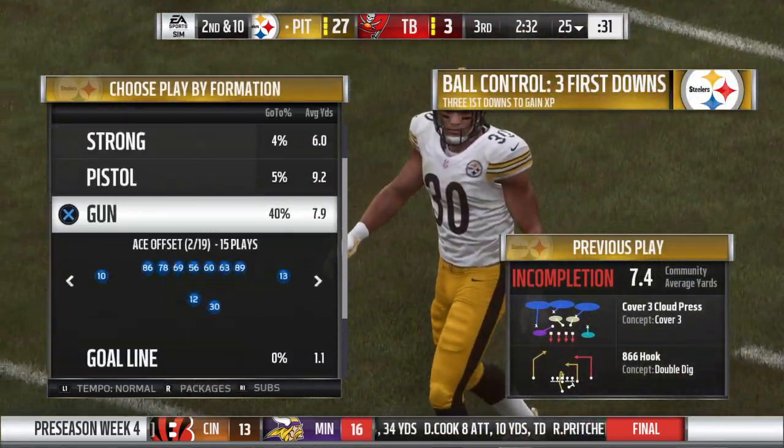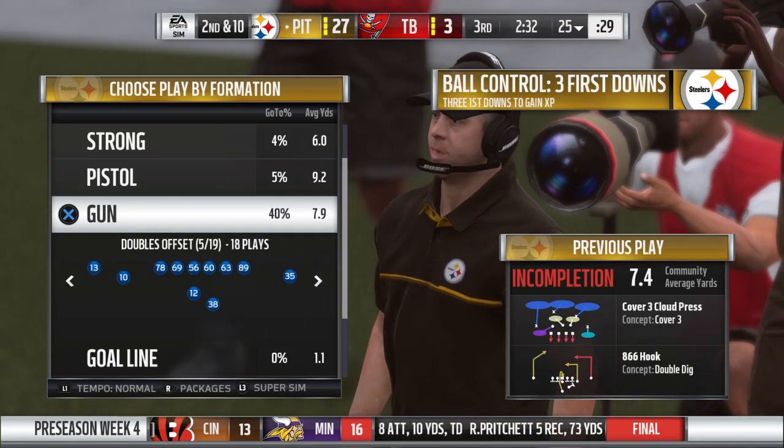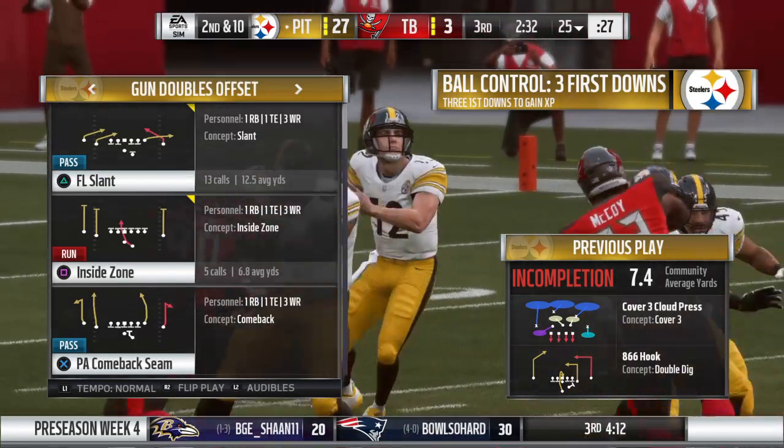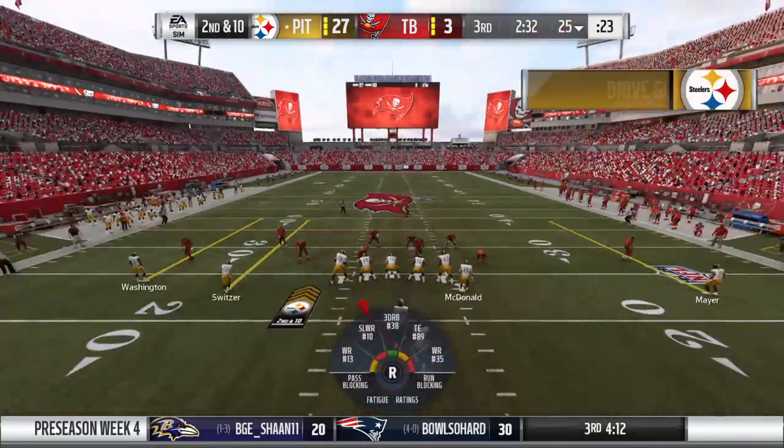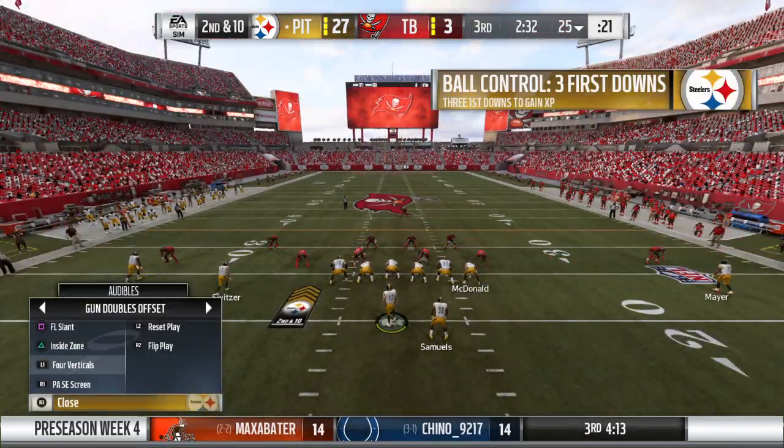Didn't have a receiver open downfield, and as it turned out, couldn't even find his outlet man because of the coverage. It's way too tight, unable to find anyone open. So following the incompletion, here's 2nd and 10 from the 25.